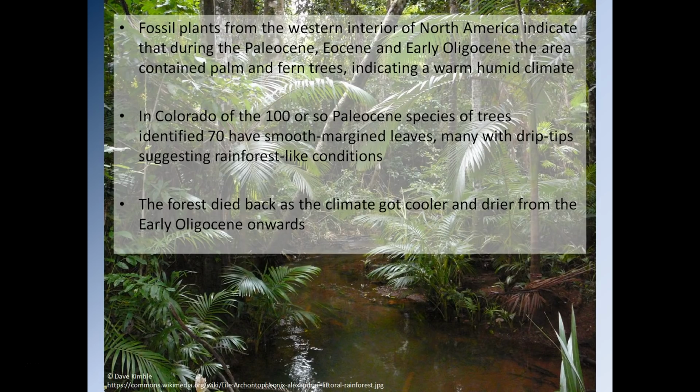We see that this forest died back as the climate got cooler and drier from the early Oligocene onwards. That's a nice example. If you go to Colorado now, the idea that that area would ever have been covered in a rainforest-like environment wouldn't really compute. However, in the past, conditions were warmer and wetter, and so that area was covered by very, very dense forest. And obviously, from the Oligocene onwards, as temperatures got lower and annual rainfall got lower, that forest died back and was replaced by temperate forest in the lower-lying areas and gymnosperms, so conifers and pine trees, in the higher elevation areas where conditions are even colder.